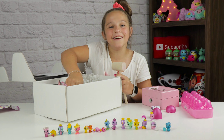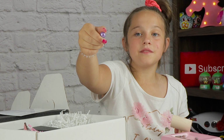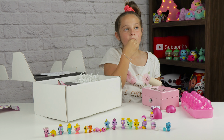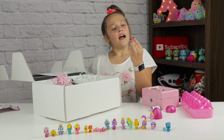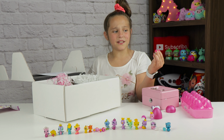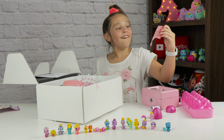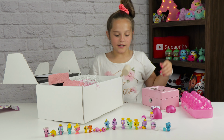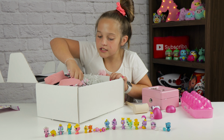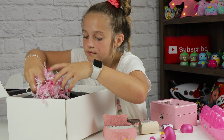Let's see what's in here. There's these little balls. I don't know if they're edible, but they seem edible, I think. They're really hard. Tastes like gum. Hatchimals, if you're watching this, are these edible? Because I just ate one. This is all chocolate. Ow. Yummy. Okay. Let's see. More chocolate. More chocolate.